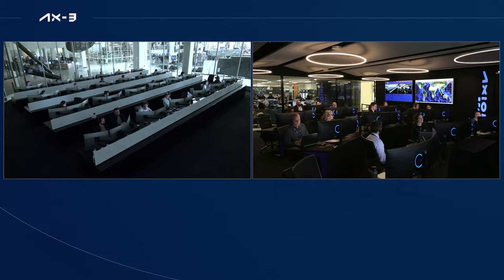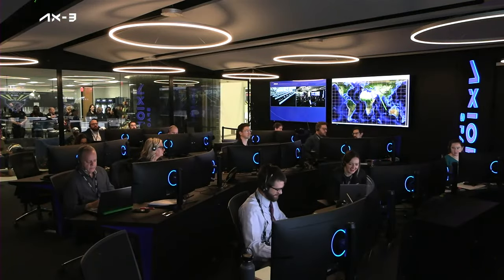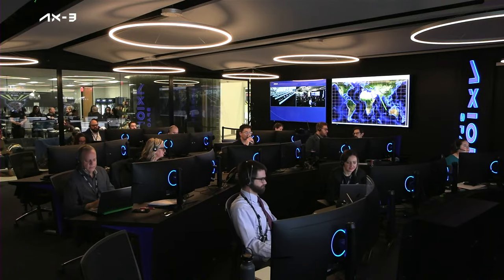Yes, and while we're waiting for that, on your right of the screen, you see Mission Control Center in Houston, Texas. That is Axiom's Mission Control Center, also known as MCCA. And from MCCA, teams have been monitoring and supporting this mission.